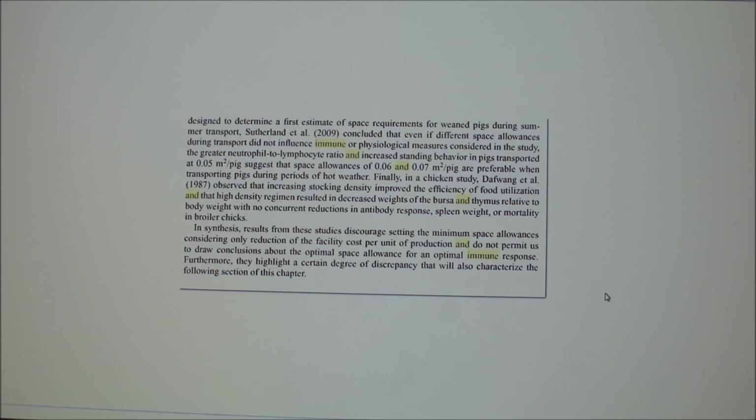I thought it was interesting here. Antibody production is one way to see if the immune system is working, and it looks like they also looked at a neutrophil to lymphocyte ratio. I'm not all that familiar with that, but what's interesting is getting a list of how you quantify what the immune system is doing. And the other thing you mentioned, which was very interesting, is transportation stress.